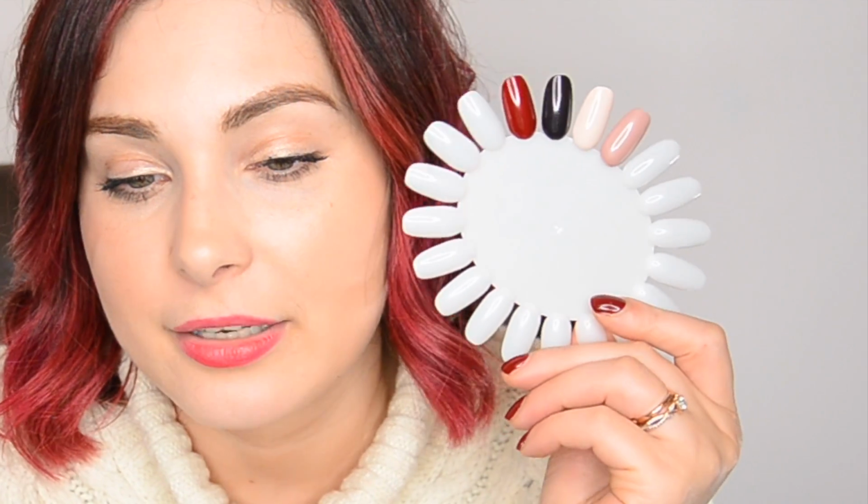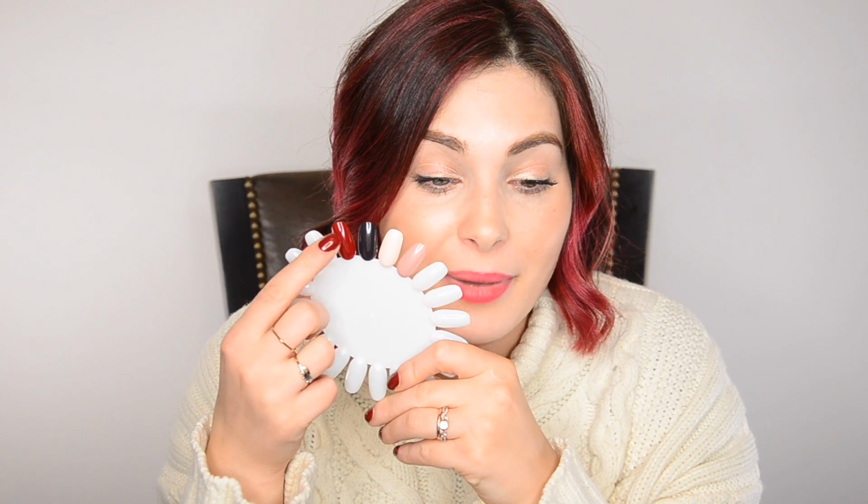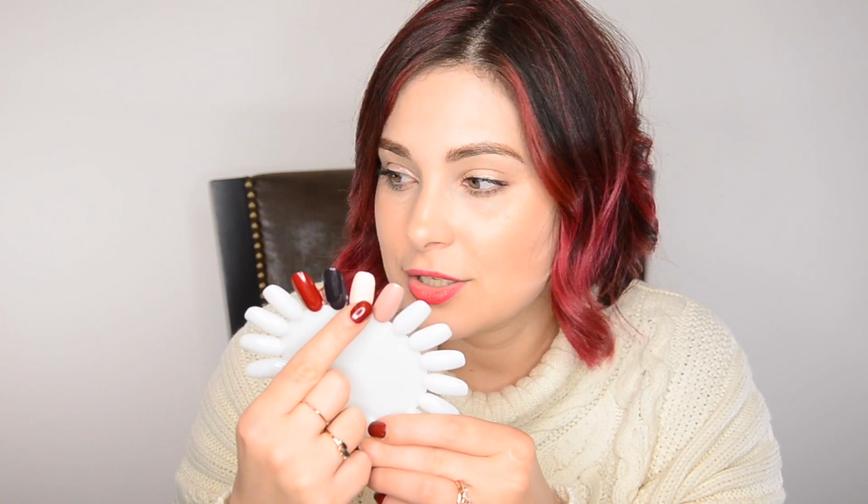This is my color palette for right now. And this is not going to surprise you if you watch my previous project polishes, because really I'm a person who really likes basics. So I have my red, I have my dark color, which is a really beautiful color. I'm very excited about this polish. I used to love it so much, and I just hadn't been wearing it because I've been wearing all the project polishes. Then I have an off-white, which I always do for the winter months.